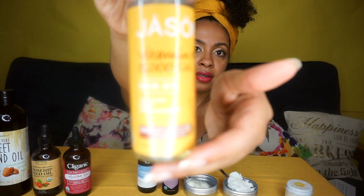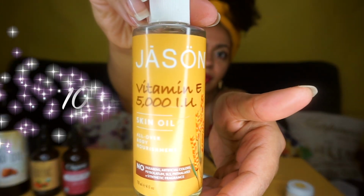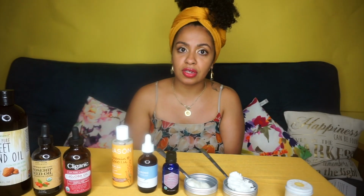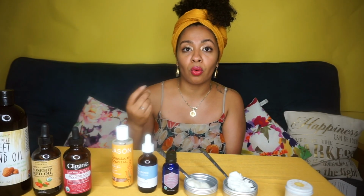Vitamin E. I love vitamin E. I'm such a sucker for vitamin E. It's really great for your skin, leaves your skin super, super soft. Again, another lightweight oil to penetrate your pores.